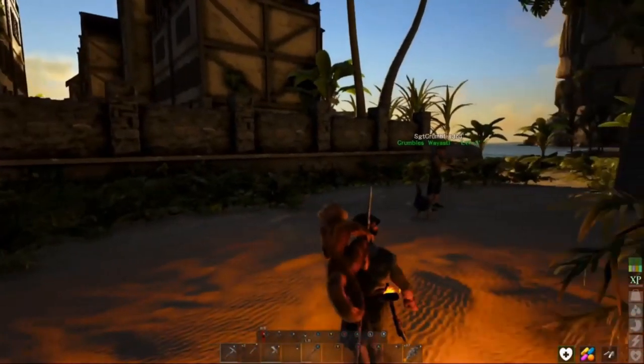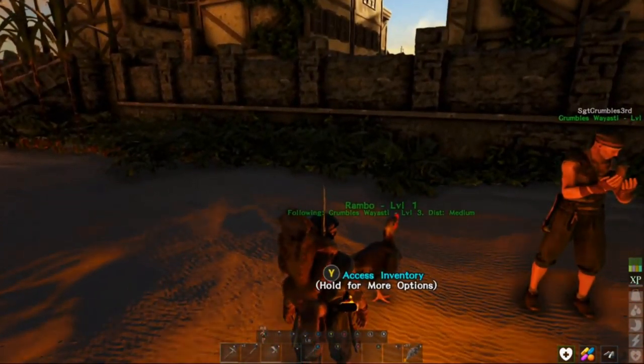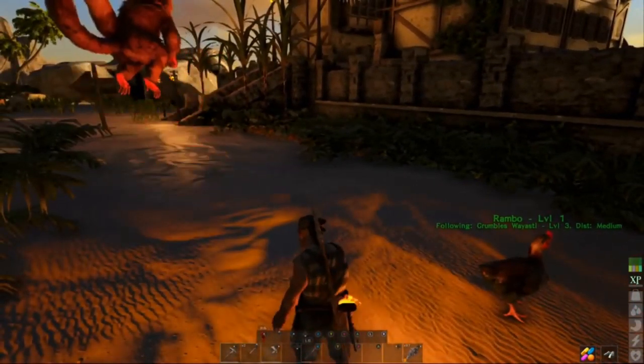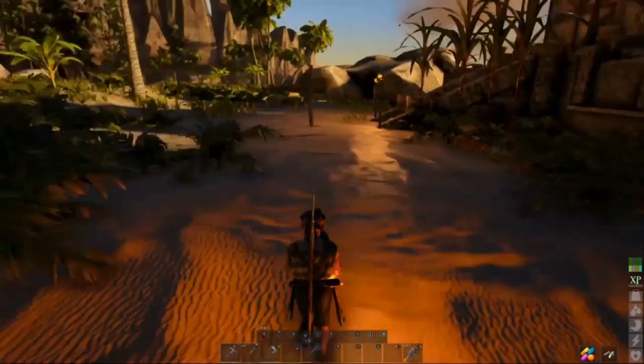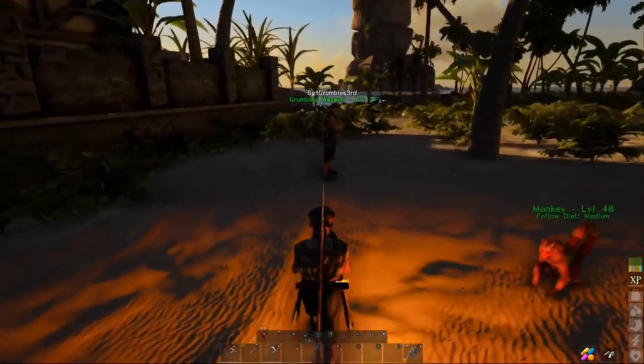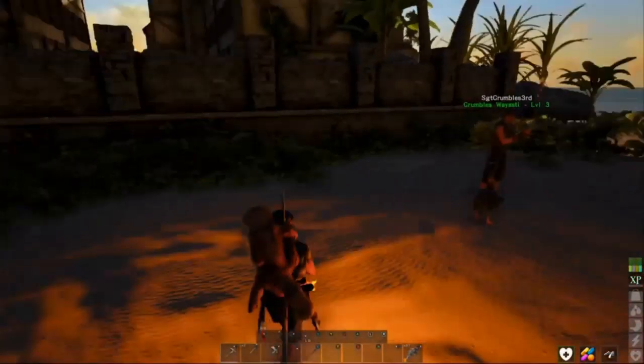Hey, what does it look like when you pick it up? Is it like the dodo where when you pick it up, it just shows you carrying it in your hands? Yes. Get off me, monkey. Pick up. Come on, monkey, we got his chicken. Let's go. Me and my monkey are stealing your chicken. We're going to have it for dinner.